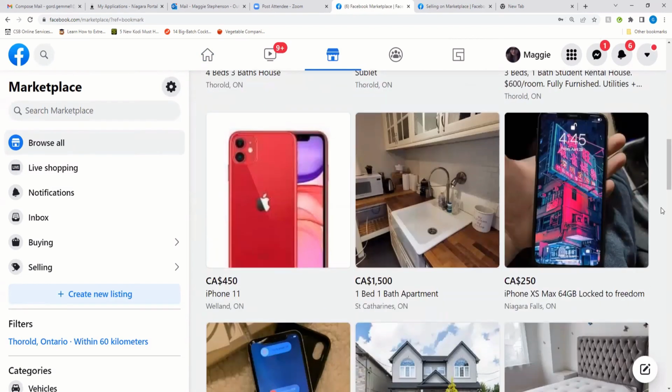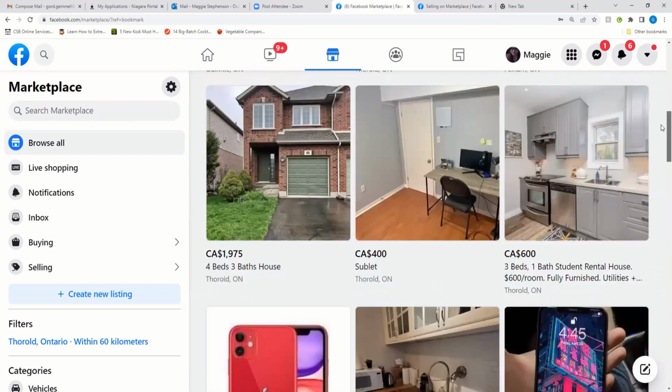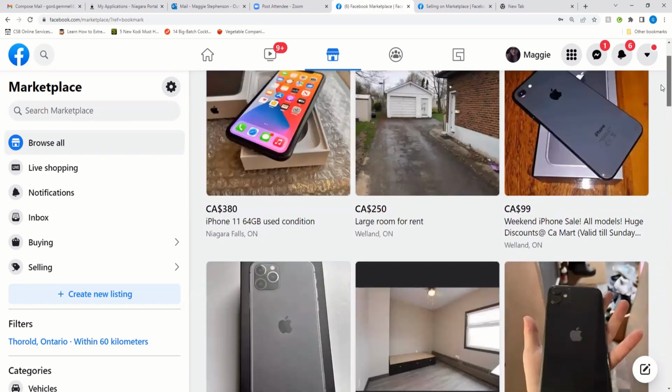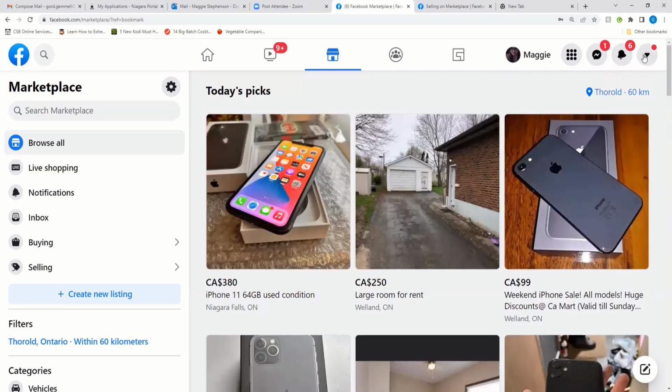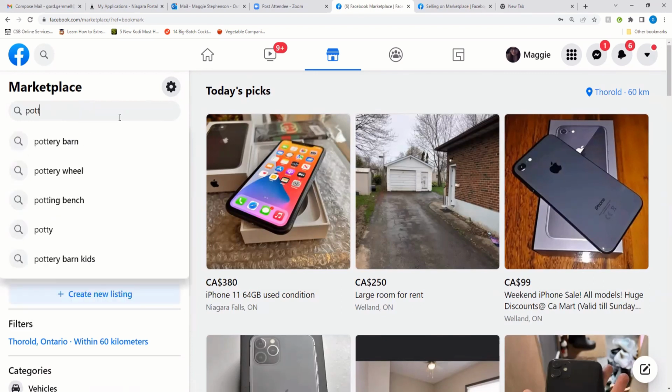possibly based off your current searches on Facebook. I recently searched phones, but this is browse all. Right here in the search marketplace, you could search up items that you're interested in buying. For example, I'm interested in buying a potted plant.